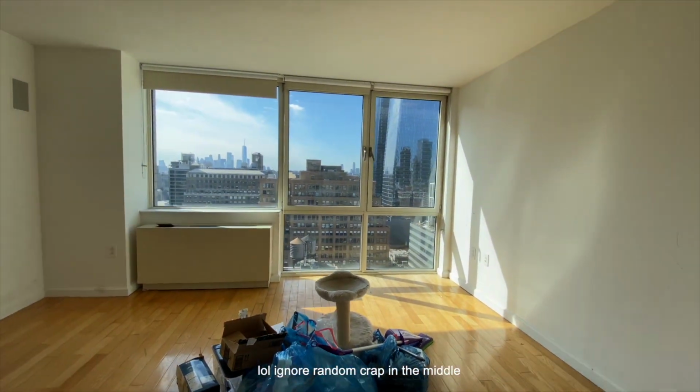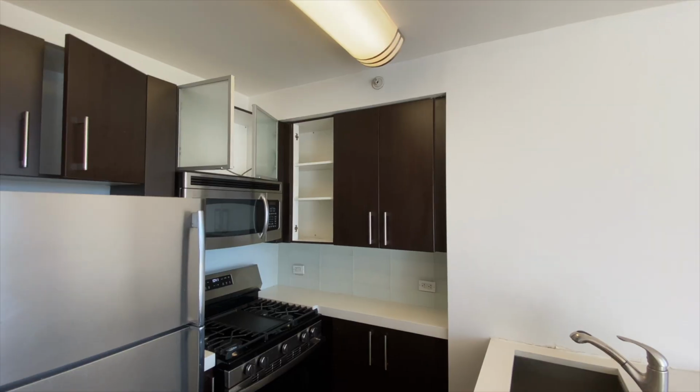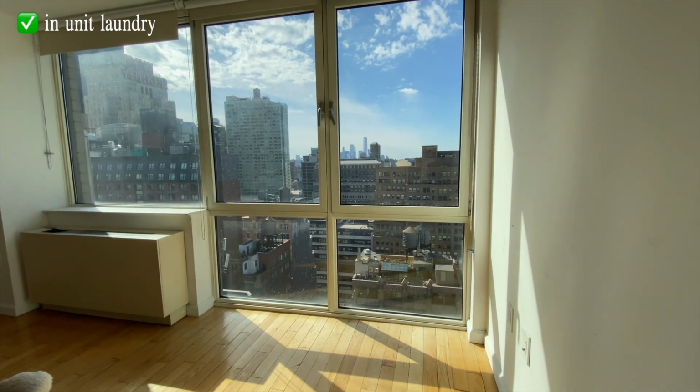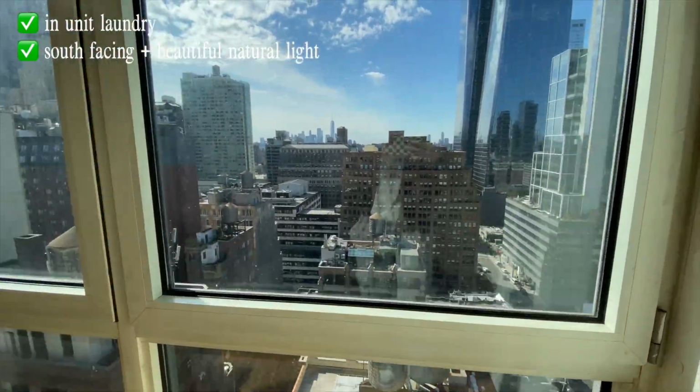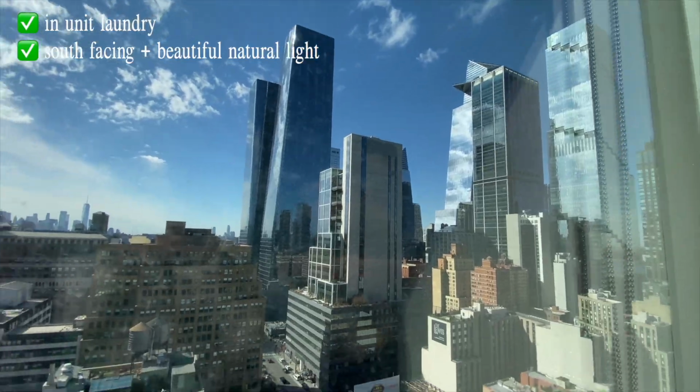Okay, touring time. First unit I toured just had a tenant move out, so there's a bunch of crap still in the middle of the room. Key perk is that this unit has in-unit laundry, and my favorite thing would be the amount of natural light coming through the south-facing floor-to-ceiling windows, which also has a really nice view.